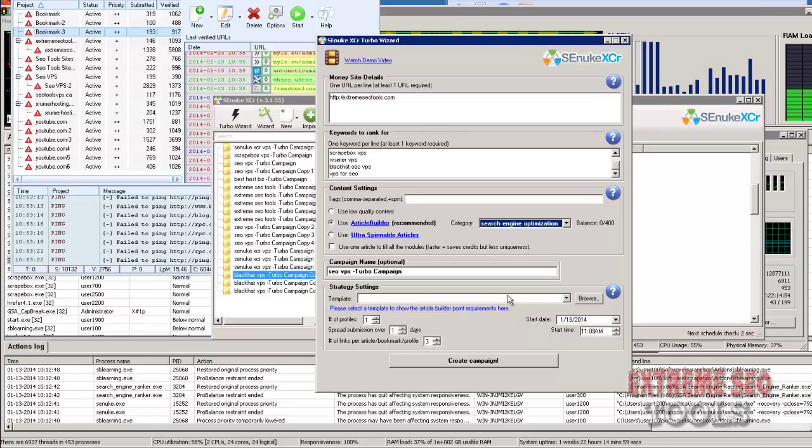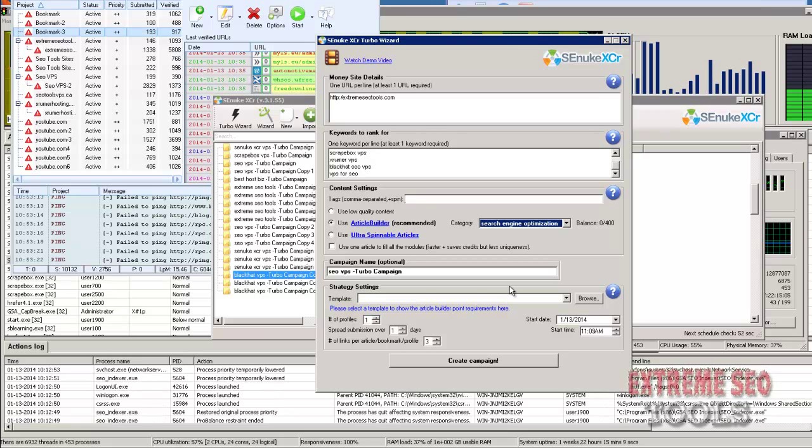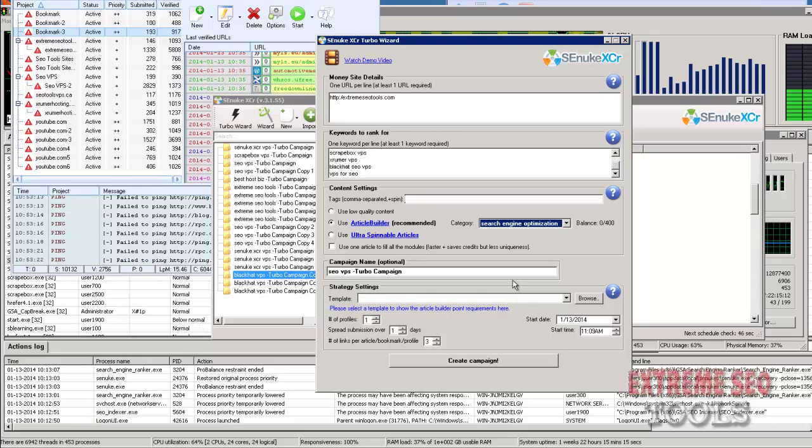If you have a 99% uniqueness using WAC, then you might as well use it for your second tier and down. And so if you get all of those indexed, your first tier is going to be, of course, getting all that link juice passed on from your WAC tiers. I hope that made sense. So this is my first tier here, and I'm going to use Article Builder.